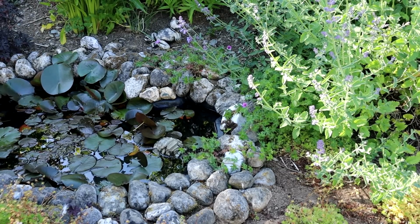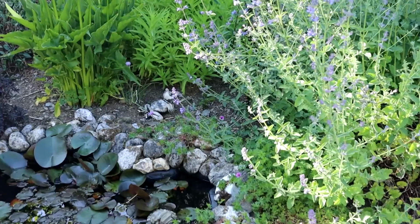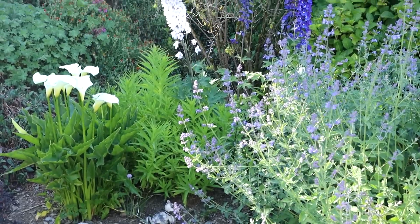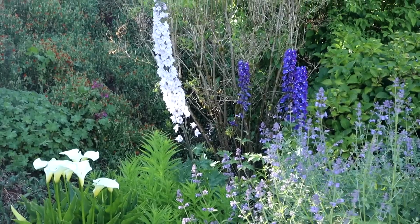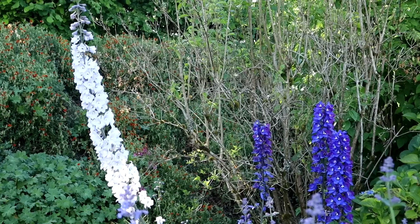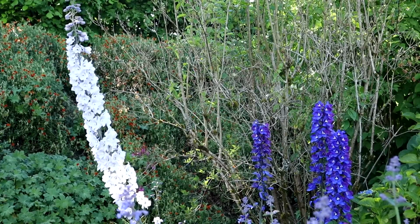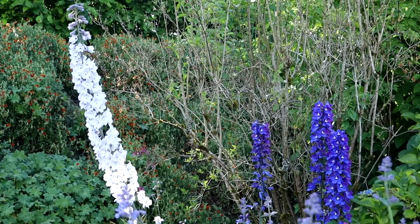Here is my little pond with plenty of water lilies on it, and then just directly up from it we have a calla lily, which is the white one, and some delphiniums. And delphiniums really are glorious. They have to be staked though.